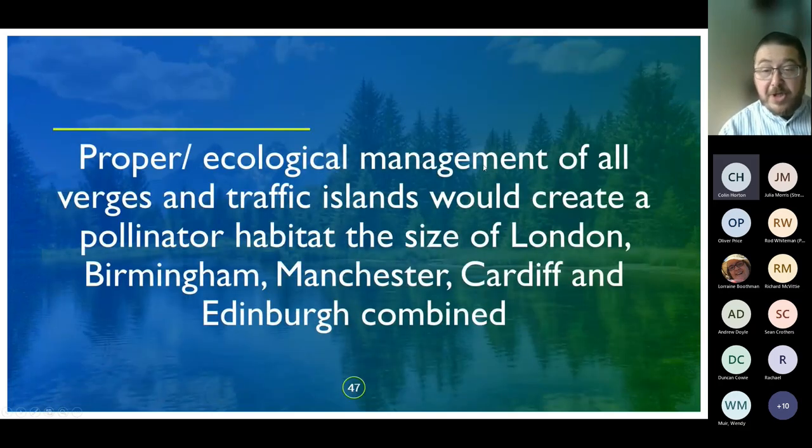So proper ecological management of our verges and traffic islands would create a pollinator habitat the size of London, Birmingham, Manchester, Cardiff and Edinburgh combined, and more cities to come. So we really do need this, folks, because we've lost so much wildlife habitat at the end of the day. And why wouldn't you want a hay meadow at the side of your main roads to look at on your journey into work, your commute? It's absolutely stunning and can be created quite simply and can be maintained quite simply as well. Next slide then, Alison.